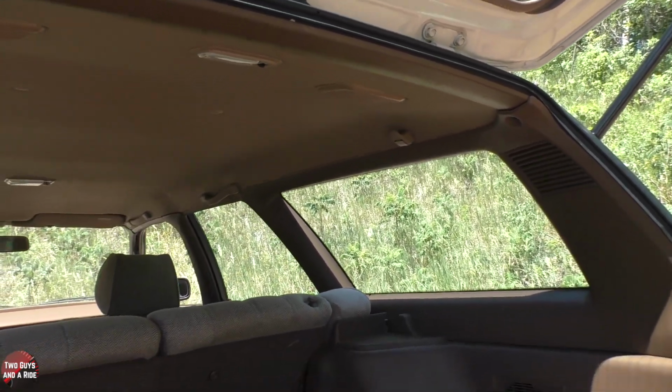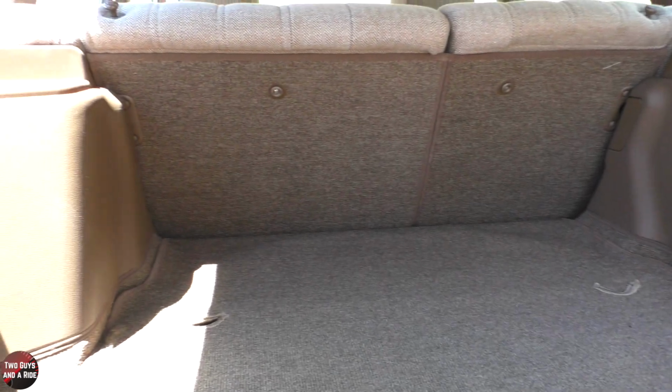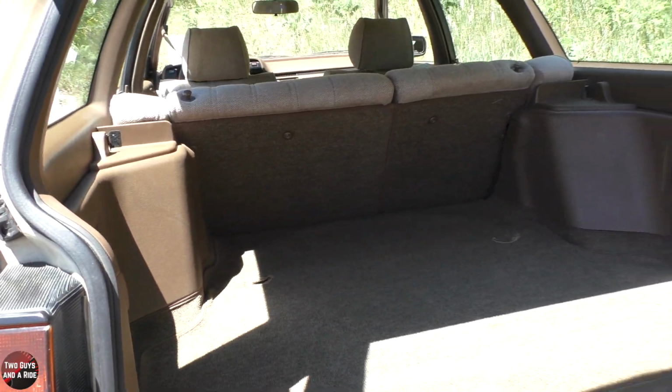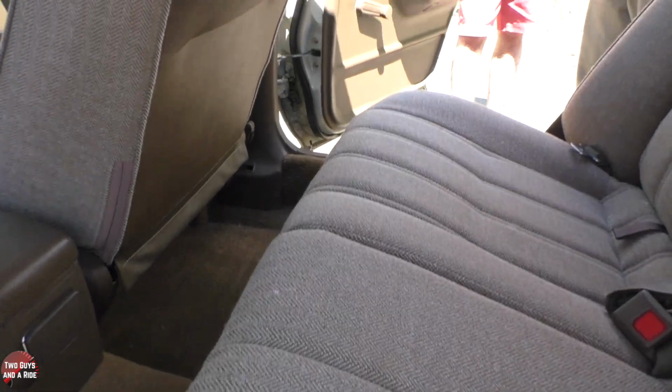And then, of course, you had another speaker on the sides. Exactly. It's such a wide trunk, man. Yep. Seats fold down to make a 60-40 split, more room. Yep. Okay, here we are in the second row, Eric.